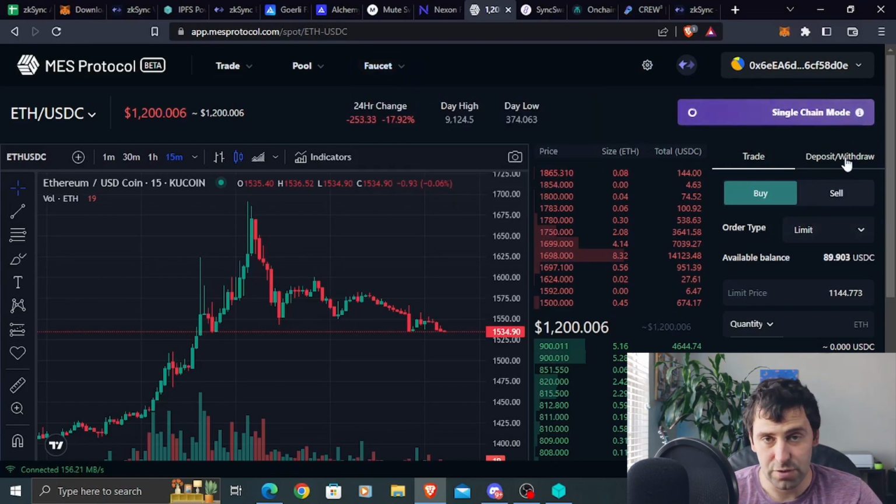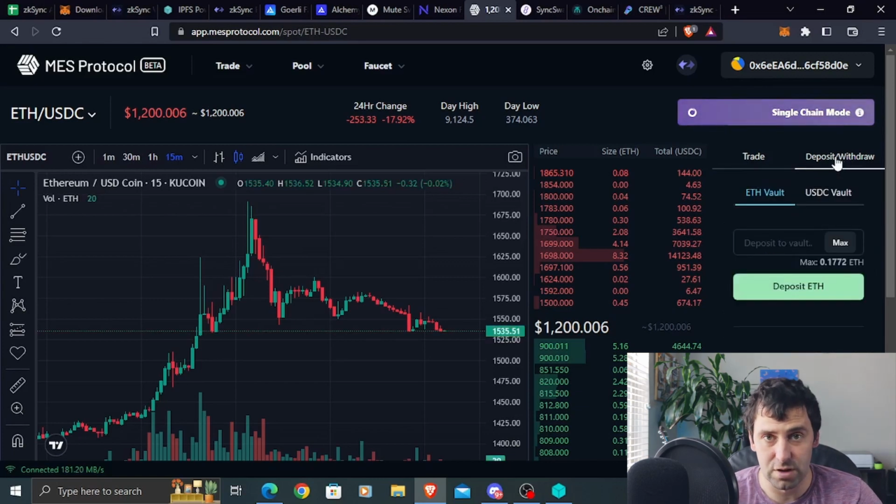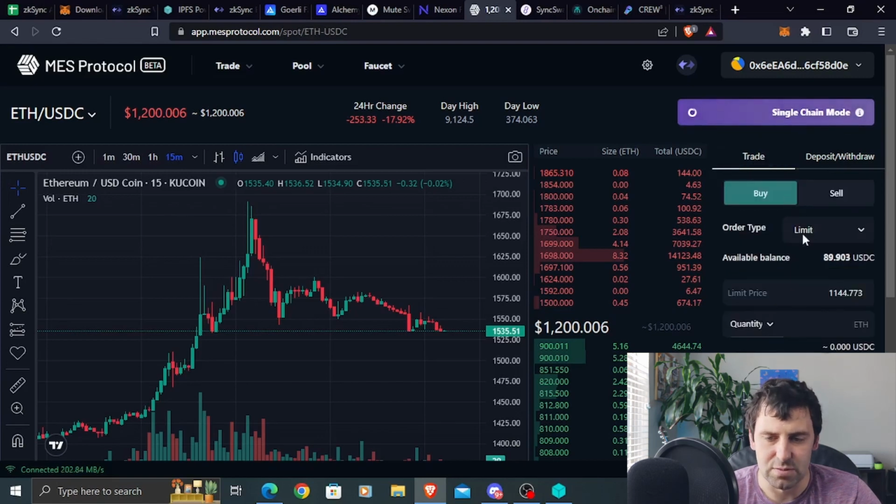In order for you to trade, before you actually trade, you have to deposit. So once you claim the tokens from the faucet, you're going to go to deposit withdraw and deposit either USDC or ETH. I would deposit USDC because I need ETH for gas fees. After that, go ahead and place some trades, and once you put some trades, you're basically done with this protocol.